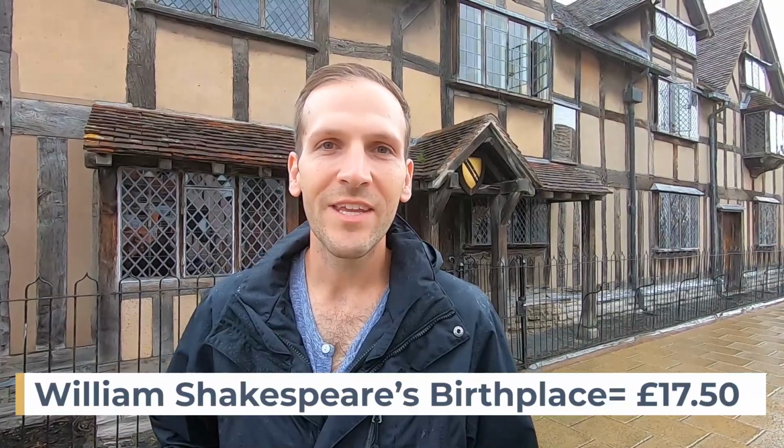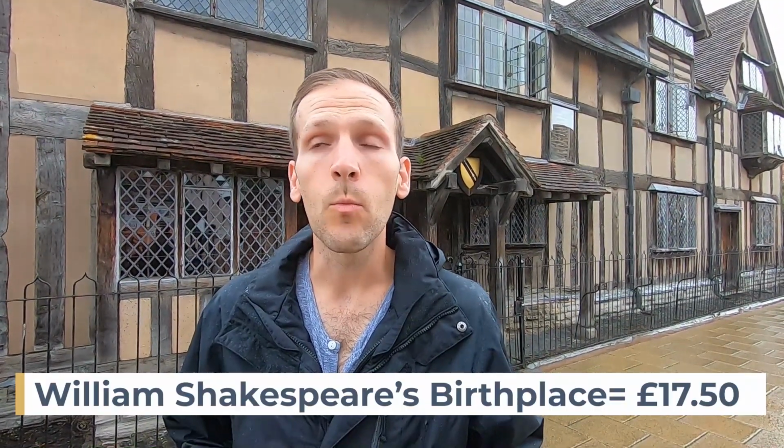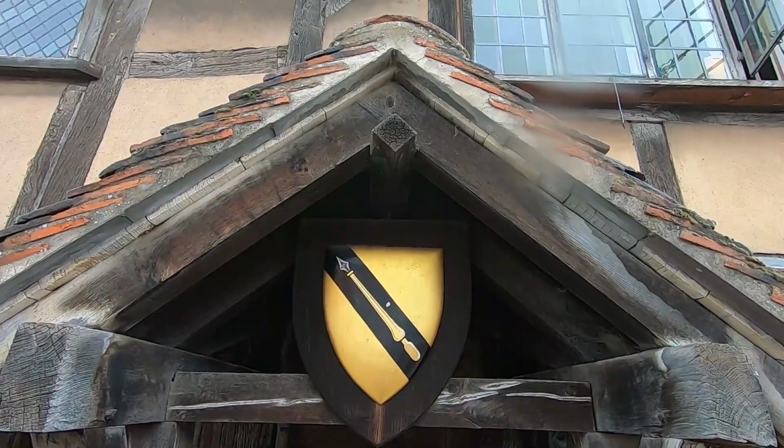So we just arrived here at William Shakespeare's home, where he was actually born and where he lived until he was about 20 years old. We learned that the ticket prices here are £17.50 per person to get in. So we're gonna skip that, just enjoy the outside of it and go explore more of the town here.